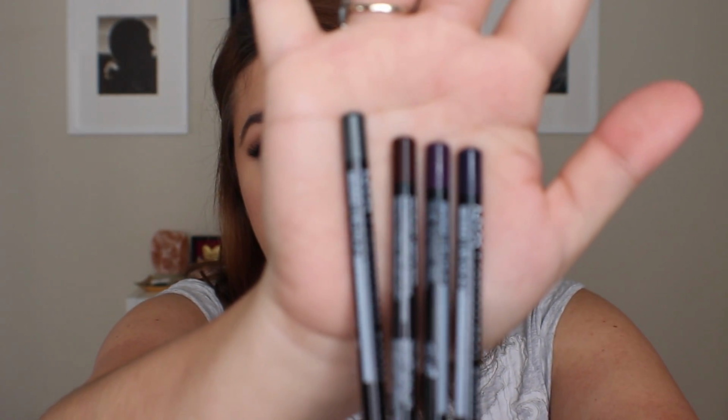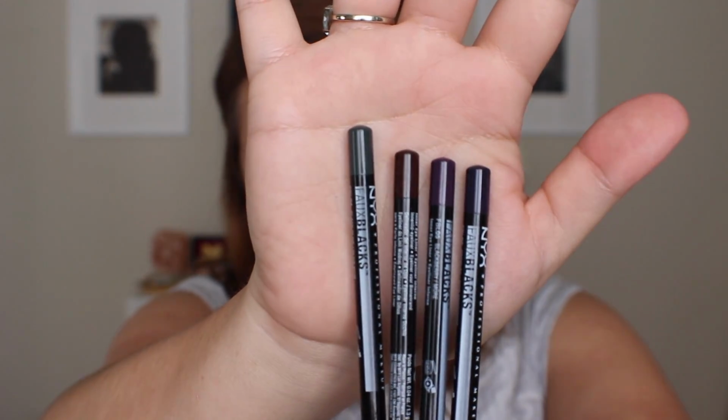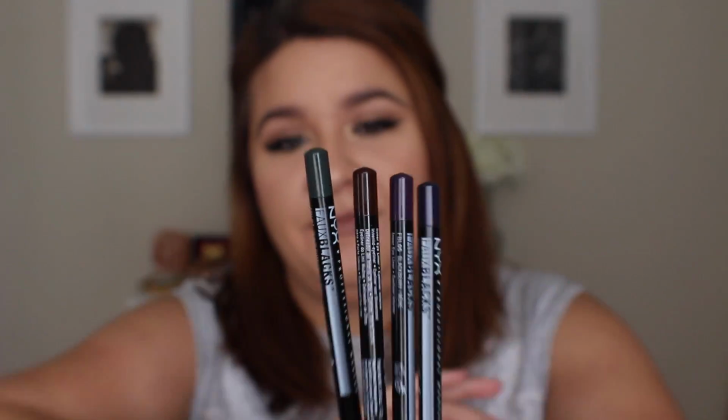I've talked about these before, and I actually have two new shades in addition to the other two that I had on hand, but these are the NYX Faux Black Eyeliners. So I have four different colors. I think I'm only missing like two or three, maybe even four, I don't know. I have quite a bit of them.